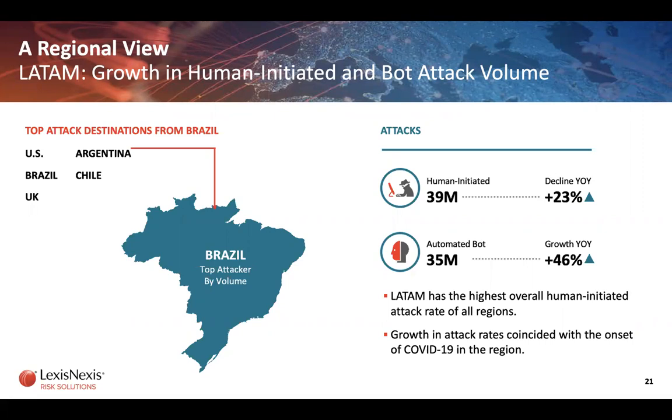And of course, they were initiating attacks that coincided with COVID-19 in that region. So the attack of those localized regions. And I don't know what financial packages or incentives were brought in in Argentina and Chile during the COVID lockdown period, but that may have been the target of attack in that scenario.